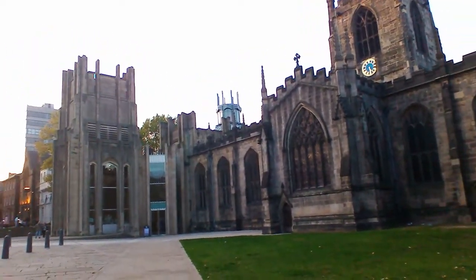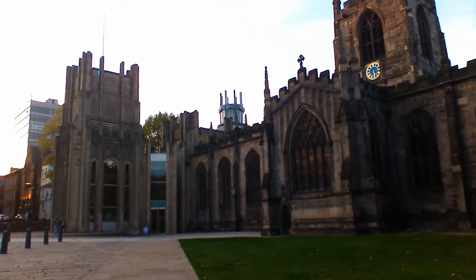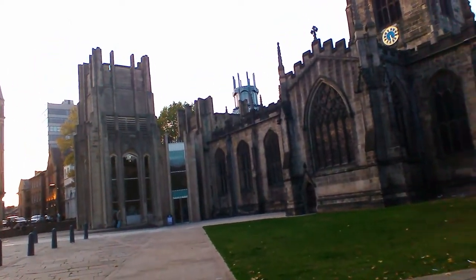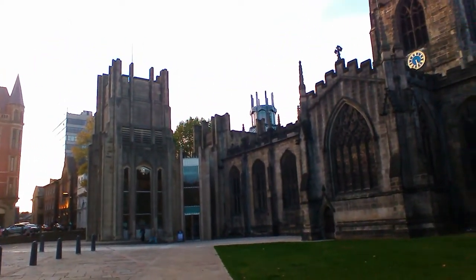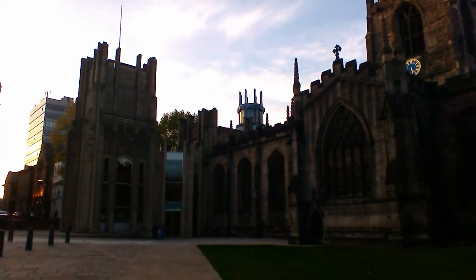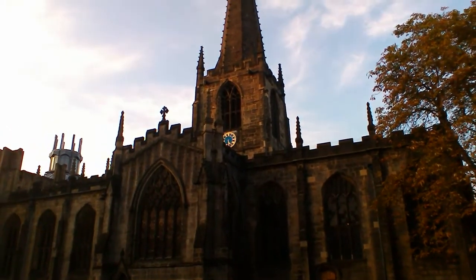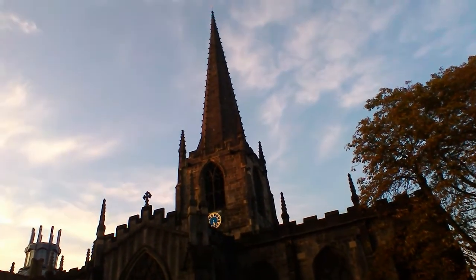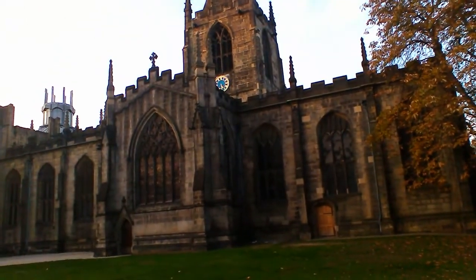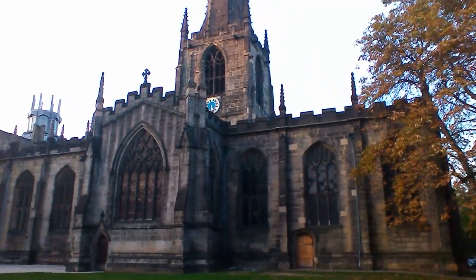This end of the cathedral was bombed in the Second World War, so this extension had to be added on, and used to be the vestibule to enter into the cathedral. Now it's a gift shop. This was formerly the parish church, but became cathedral in the late 1800s.